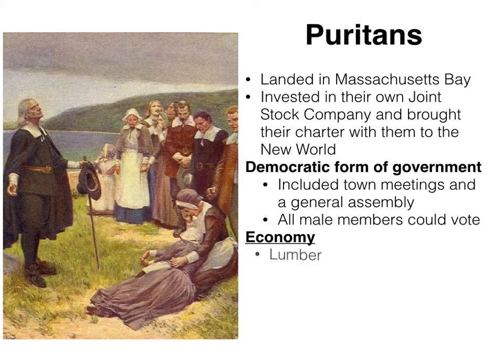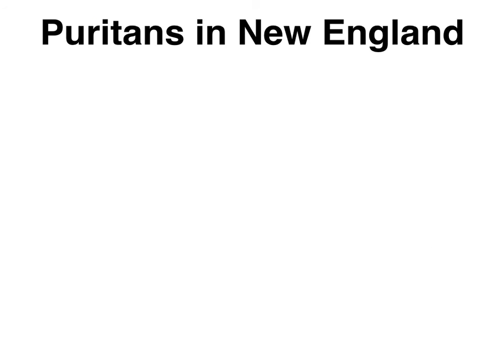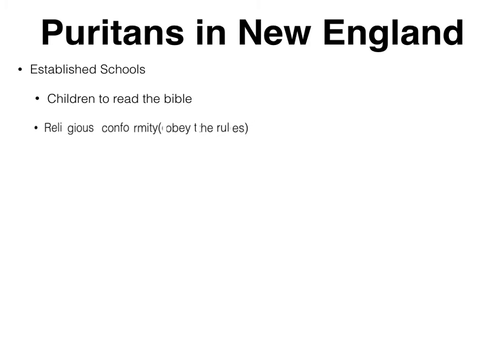Their economy. They cut down lumber. They built ships. They fished. And they traded. So again, their economy was lumber harvesting, shipbuilding, fishing, and trade. So more about the Puritans in New England. They established schools because they wanted their children to learn how to read the Bible. They supported religious conformity, or they wanted everyone to obey the rules or conform to the rules.